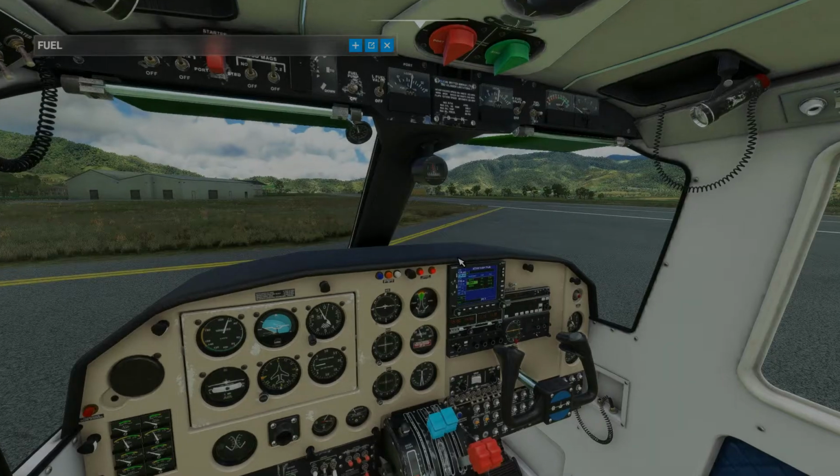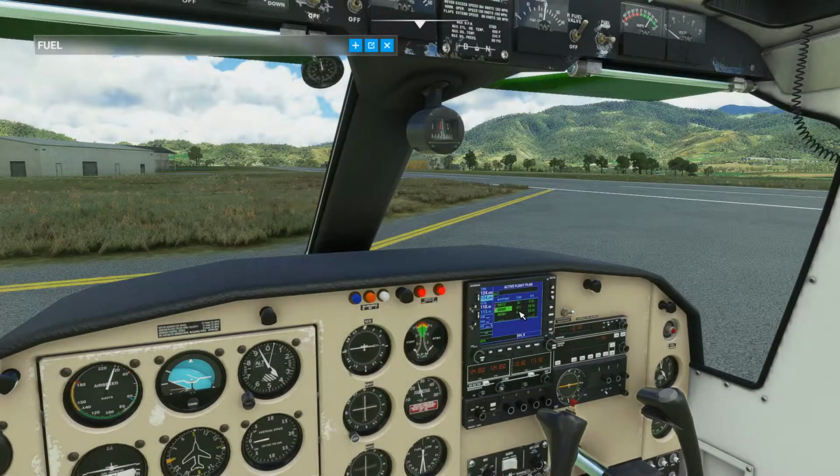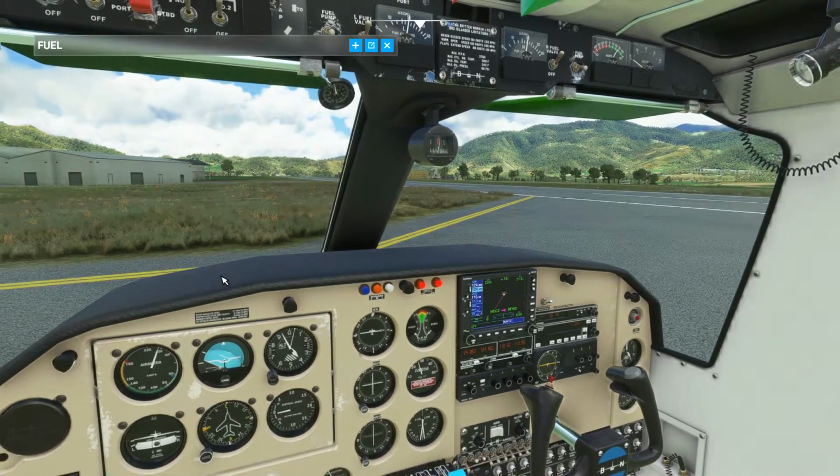Alrighty, folks, we are back, and so we have our new flight plan in, which is heading now to Barahona in the Dominican. So all these places are brand new to me, never heard of any of them. So here we go, folks. Let's go ahead and let's go back to flight plan.